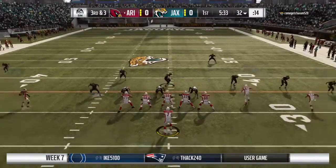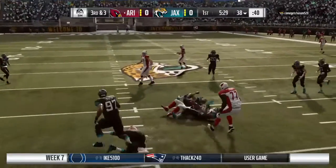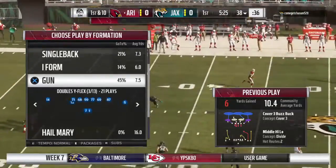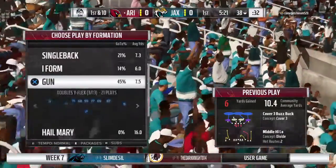Rosen to throw on third down. He's going to flip one out here to his running back. And he's going to have the first down at about the 38. They get 6 on the pickup there as the drive will continue.